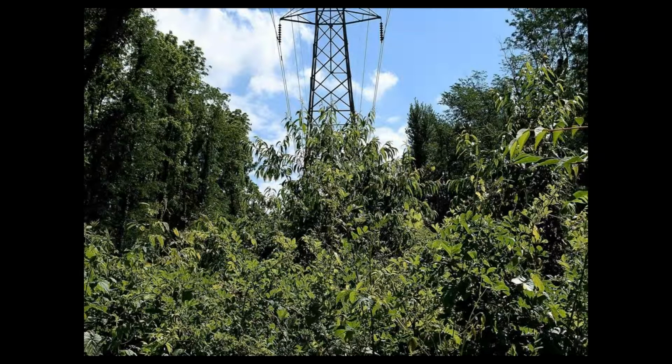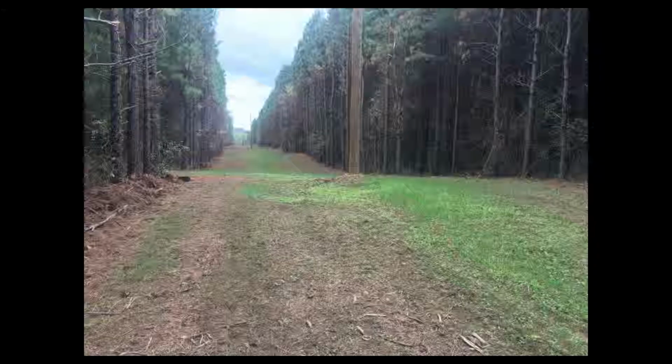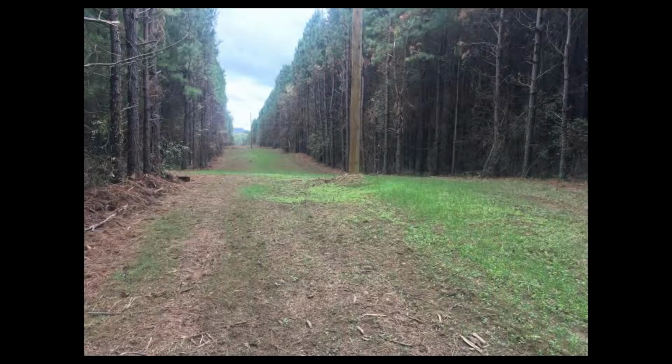So we all know that we can't have danger trees on our right-of-ways, and utilities do a really good job of cleaning this kind of stuff off. But if you have a line that looks like this, it's just devoid of wildlife. It's a forester's dream, but it doesn't really meet the goals that we're trying to accomplish here. We don't have the biodiversity, we don't have the wildlife, we don't have the pollinators.